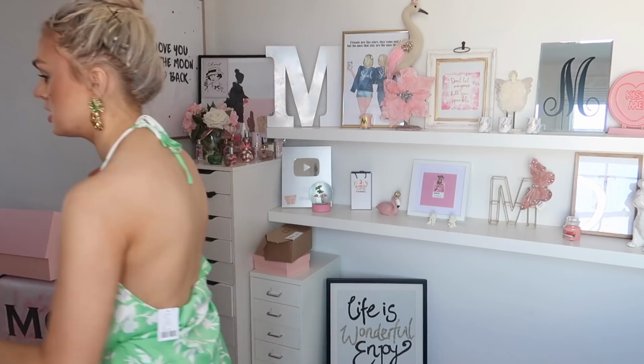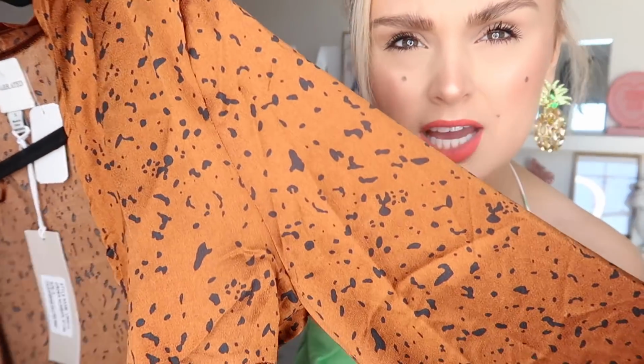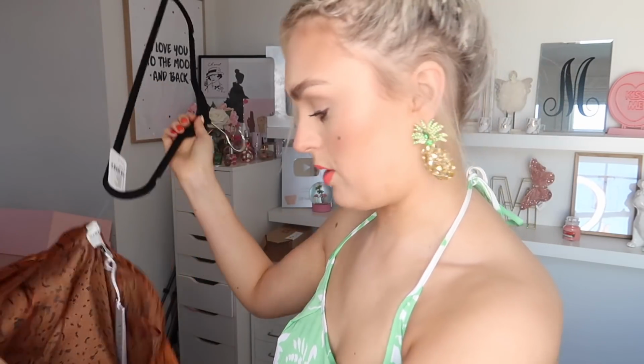Shall we move on to a top, the one top that I got? So it is this little adorable number. It's in this gorgeous brownie mustardy orangey shade, size small, and this is £24. I just think this is an absolutely fabulous color and speckly pattern.